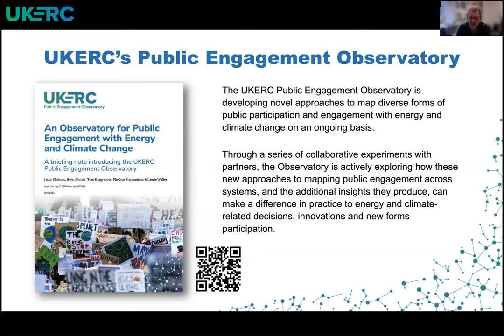But one of the things that today's session is going to focus on is, as part of the observatory, we're conducting a series of different collaborative experiments with a range of different partners in which we're exploring how these new approaches to mapping public engagement, the new kinds of insights and evidence that they produce, make a difference in practice to decision making, innovations and new forms of participation around energy and climate change? And that's exactly what we're going to be focusing on today.